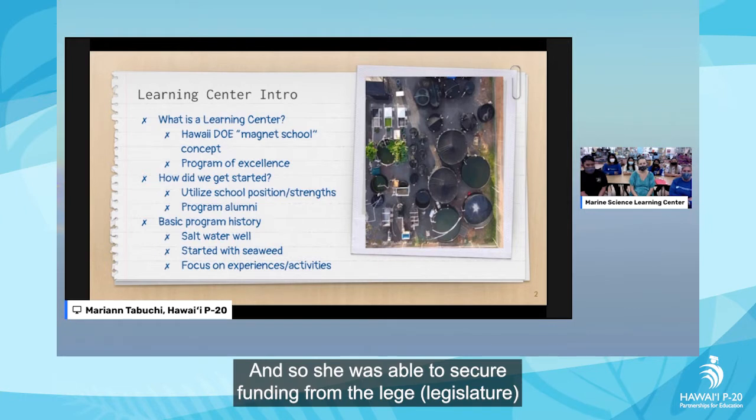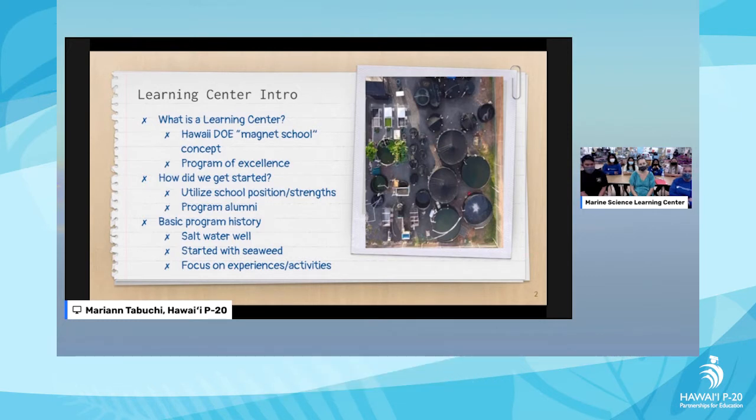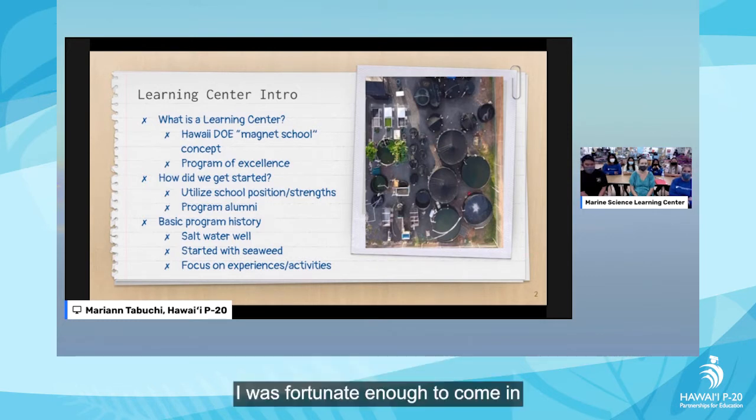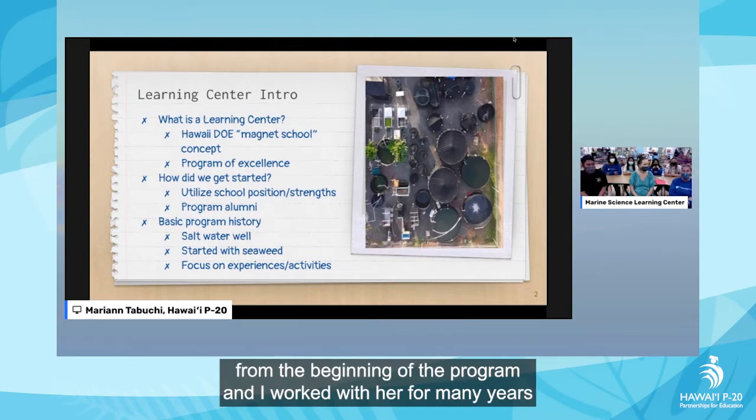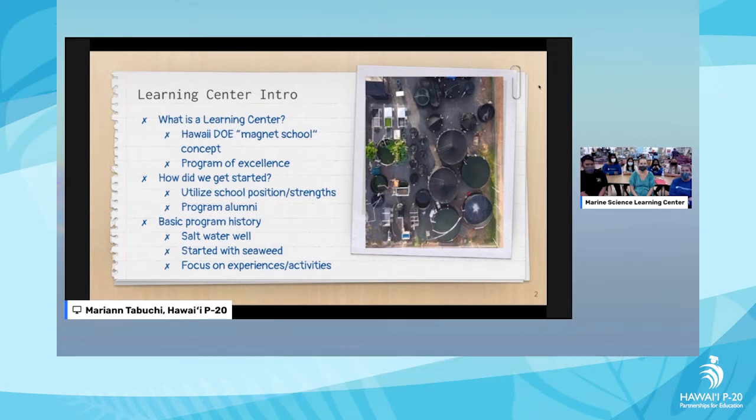And so she was able to secure funding from the legislature to dig a well and to build the infrastructure. I was fortunate enough to come in from the beginning of the program, and I worked with her for many years, and then took over as the coordinator when she left in 1999.